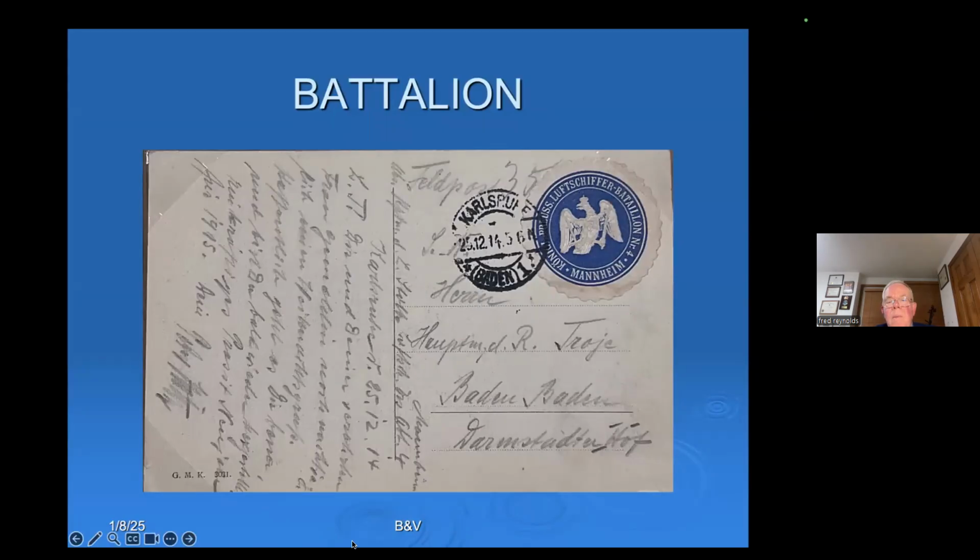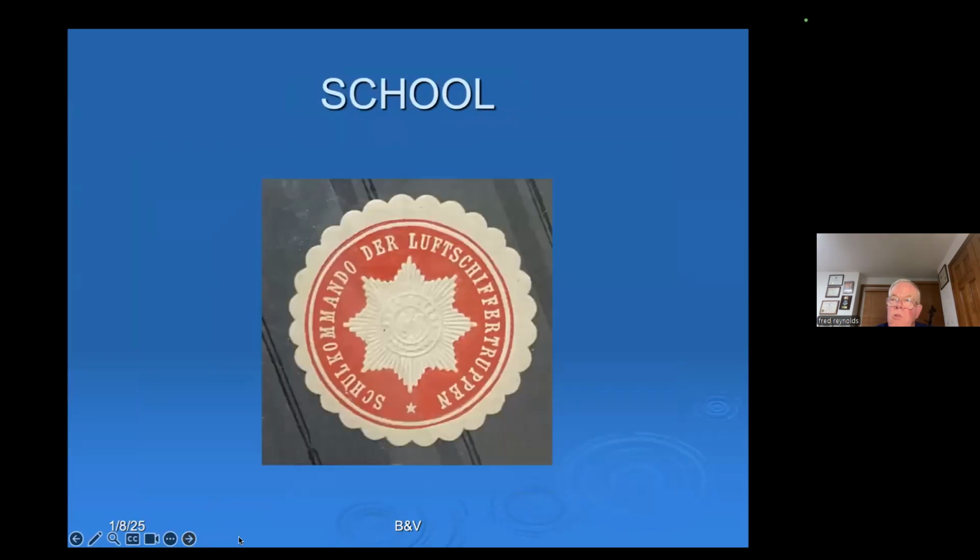So here's a battalion. This is the same one I showed earlier. This is the Royal Prussian Airship Battalion number 4. And the battalions are numbered sequentially. And there are a list of where the battalions were. This one's clear. This battalion was in Mannheim. Here's a school seal. This is the school of the airship troops. This is a school that the leaders went to learn how to take care of the airship when it was on the ground and walk it out and launch it into the air.